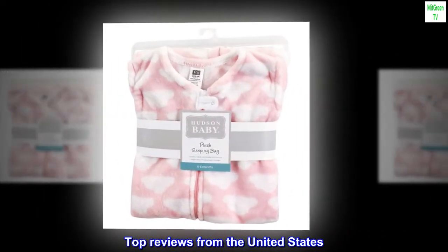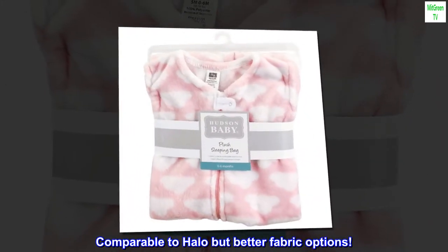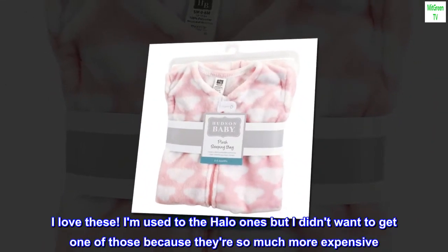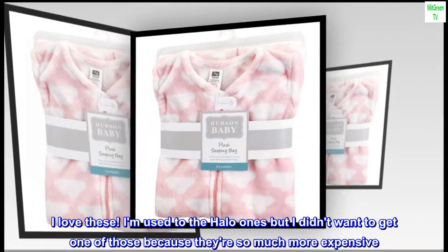Top reviews from the United States. Comparable to Halo but better fabric options. I love these. I am used to the Halo ones, but I didn't want to get one of those because they're so much more expensive.